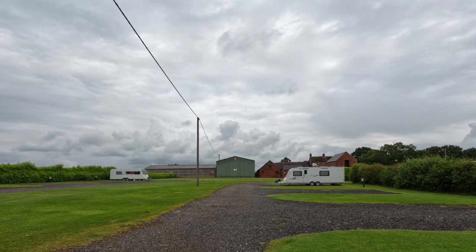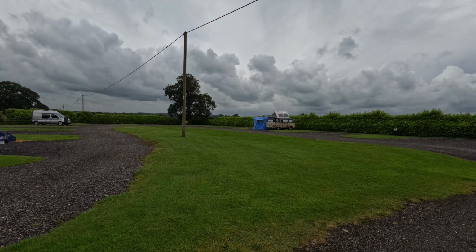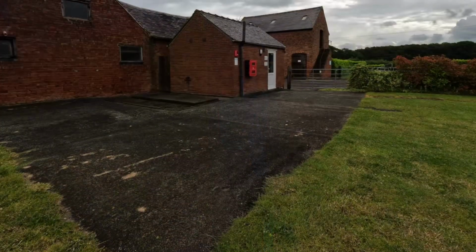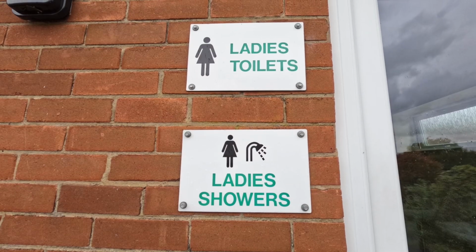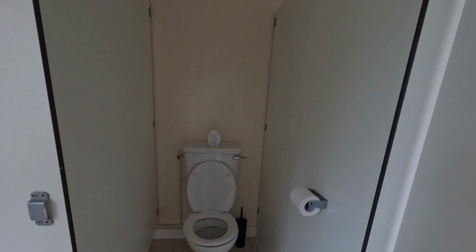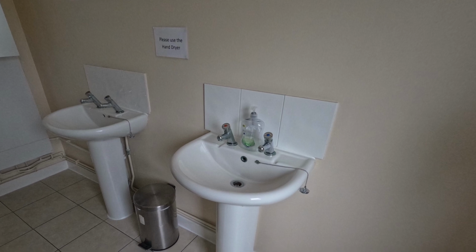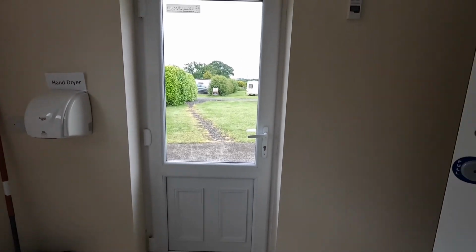Hay Lane Farm is a beautiful little site with 13 gravel hardstanding pitches. Here we have the drinking water and the showers and toilets. The showers and toilets were all very clean and tidy.